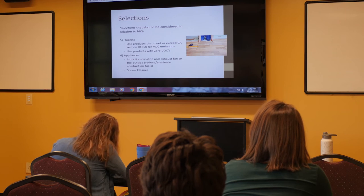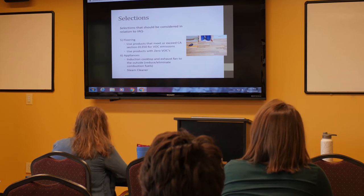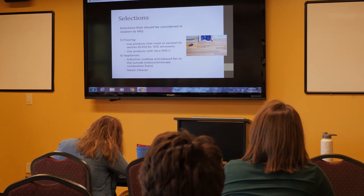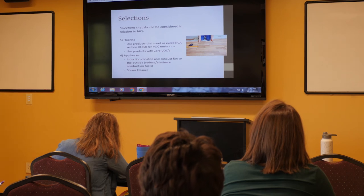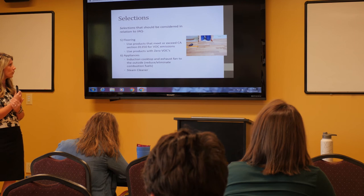Carpets, synthetic carpets: there are some carpets out there that are made from PET, the recycled plastic, but you do want to do your research on what the off-gassing is too. So there is the stewardship side of it, but then the health side that we're talking about now. All right, other flooring: wood floors.